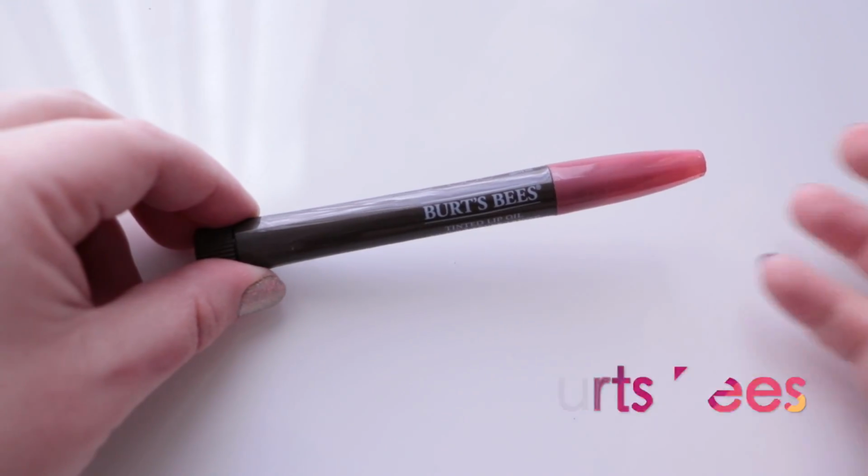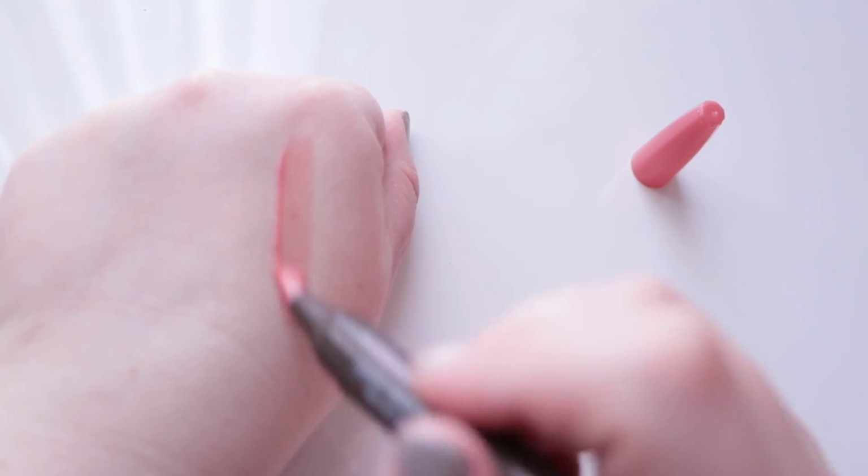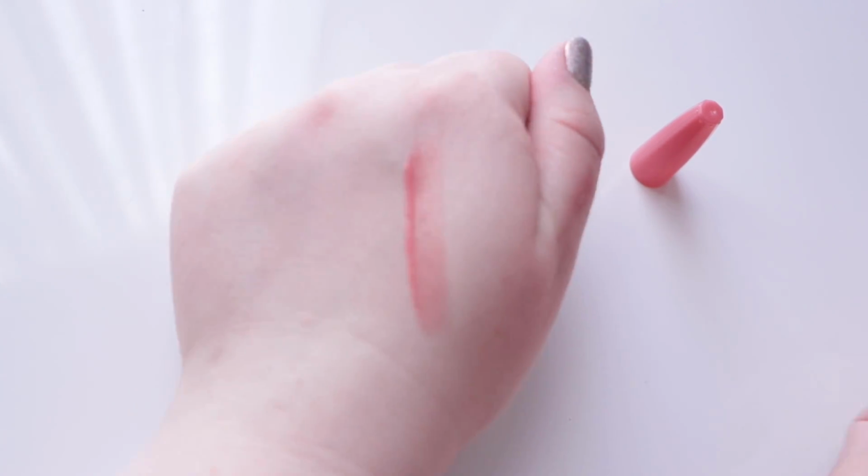Okay, and then the final thing that I picked up at the drugstore is a Burt's Bees tinted lip oil. This is kind of cool. I've actually used this a little bit. Basically it's lip oil, so that's pretty self-descriptive, but you click it up. Very easy to use, very similar to a glossy lip balm or something. I just like the texture that it gives my lips. It makes them very hydrated and everything.